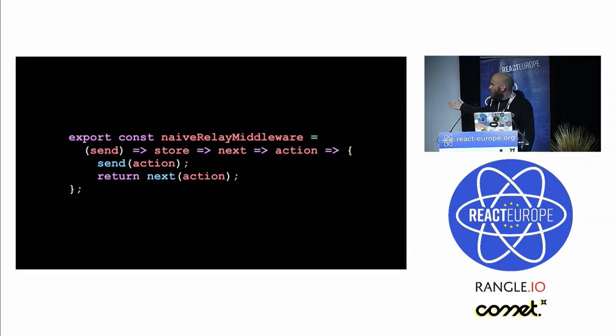So let's look at how middleware might work, and let's look at a really naive first version of how we might go about synchronizing Redux stores. This is a very simple middleware. It takes a function which will send actions to all other copies of this store, so all other clients that are connected to our shared experience. And then it will just return next action. That means it will apply the next middleware. If there's no other middleware, it will just dispatch this action.